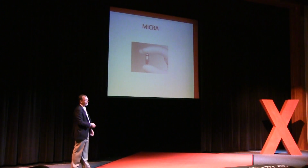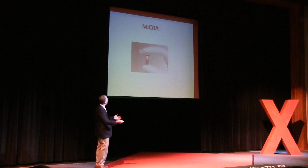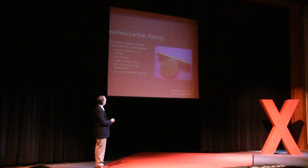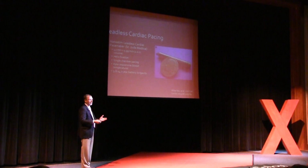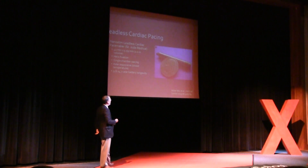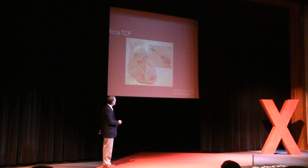Now we've come up with another generation, and by the time you guys go into cardiology or medicine, you'll think this will be even smaller. But this is the new MicroPacemaker. It is about the size of a 22 caliber bullet, and it goes into the heart muscle to do that job. That's compared to a dime. This just got released within the last 2 months. We did the first one at our hospital in the state about 2 weeks ago. So it's just an exciting time.